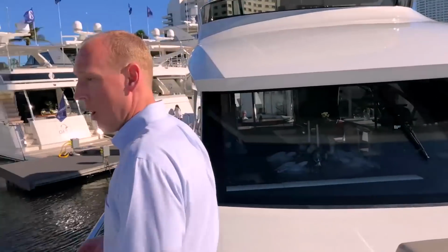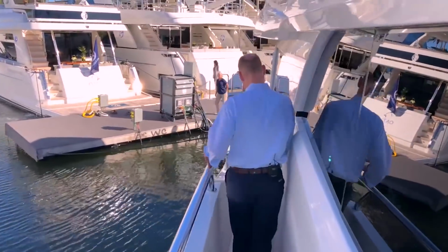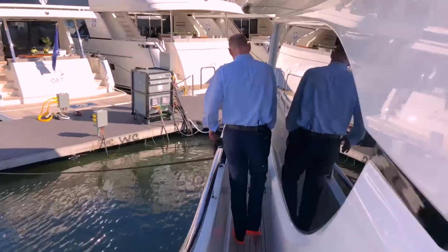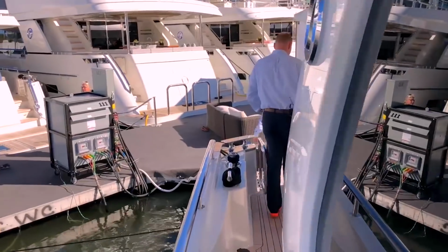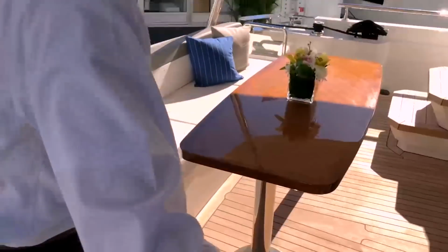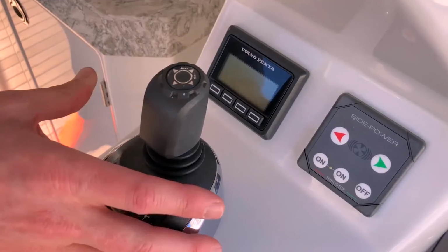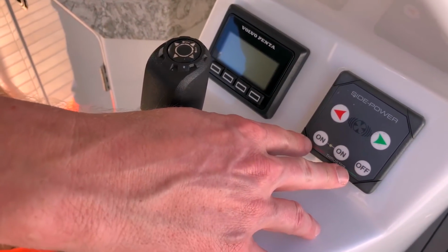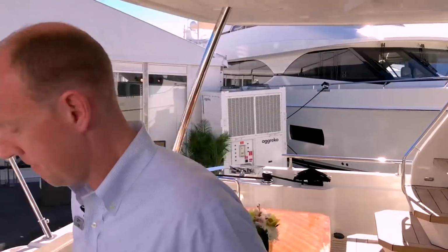We'll take a walk back to the stern of the boat and go through the engine compartment. As we come aft, we did forget to mention here, so you also have an aft docking station. So again, this will control your Volvo IPS drives, and then with the bow thruster, you've got control of your bow thruster here. So if you're backing in someplace, it's a great spot to be able to stand and have complete view of the transom of the boat.